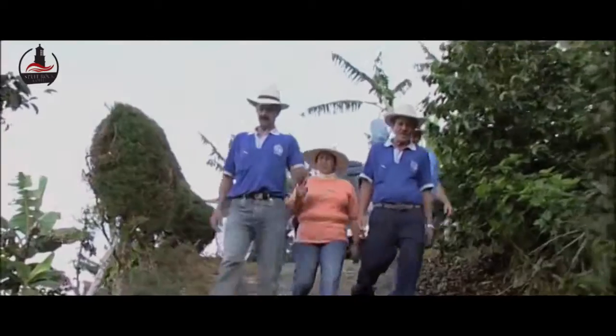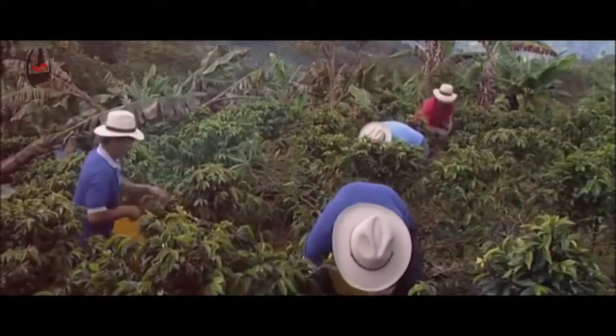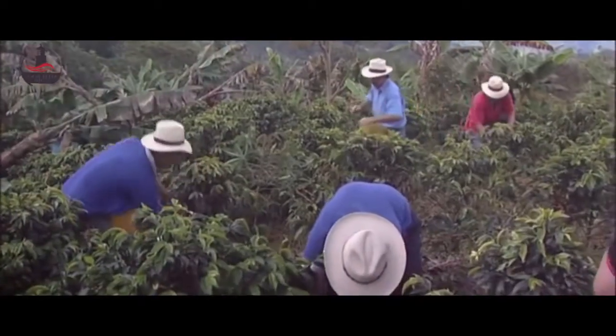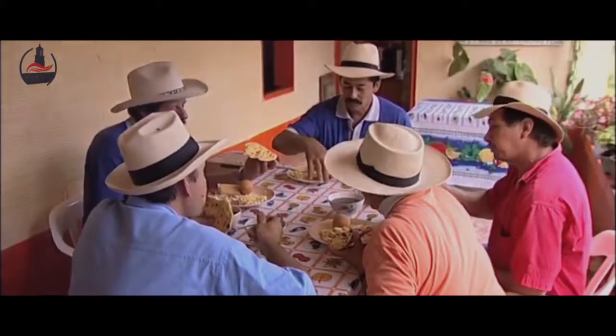My family and I usually harvest the cherries, but when the crops are good, we call other farmers and they come over to help. We work for a couple of hours and then have breakfast at around 8 a.m. before spending the rest of the day collecting the cherries.